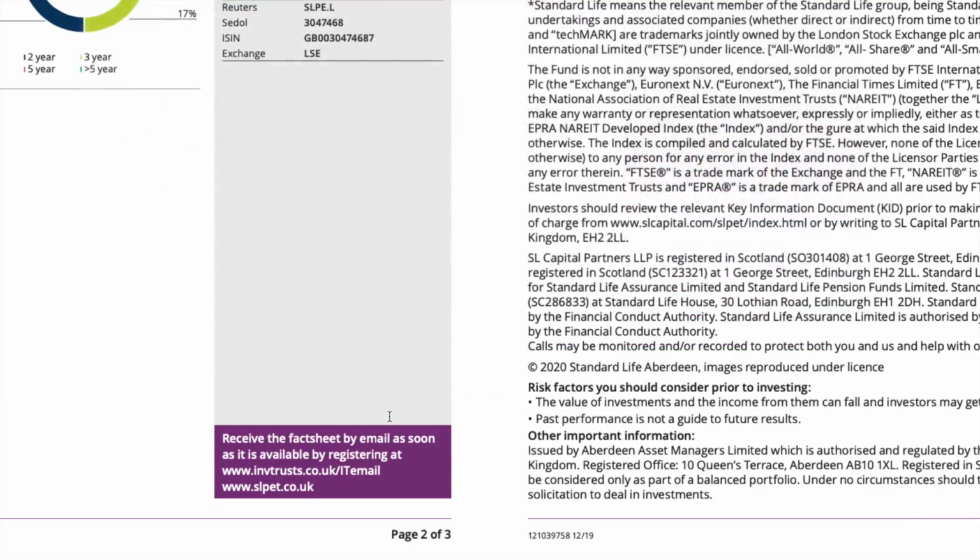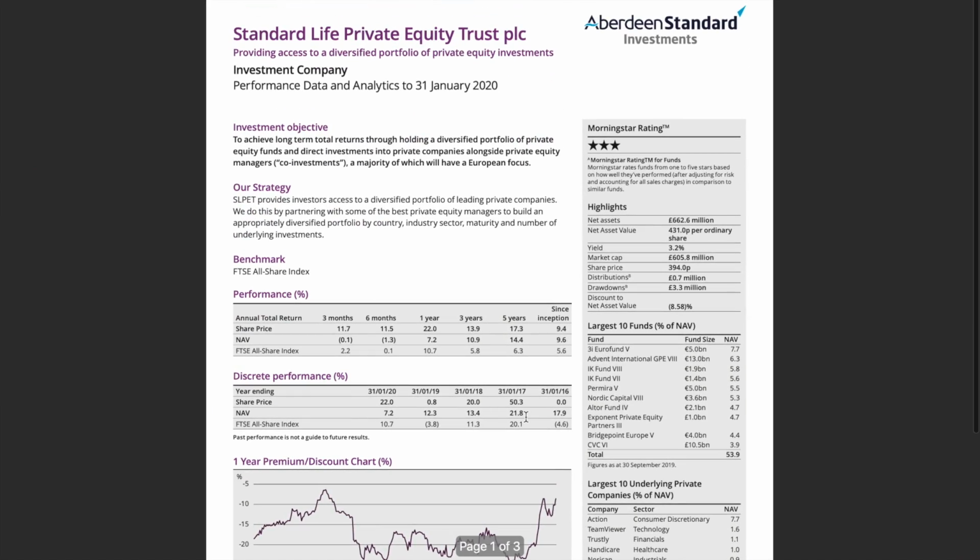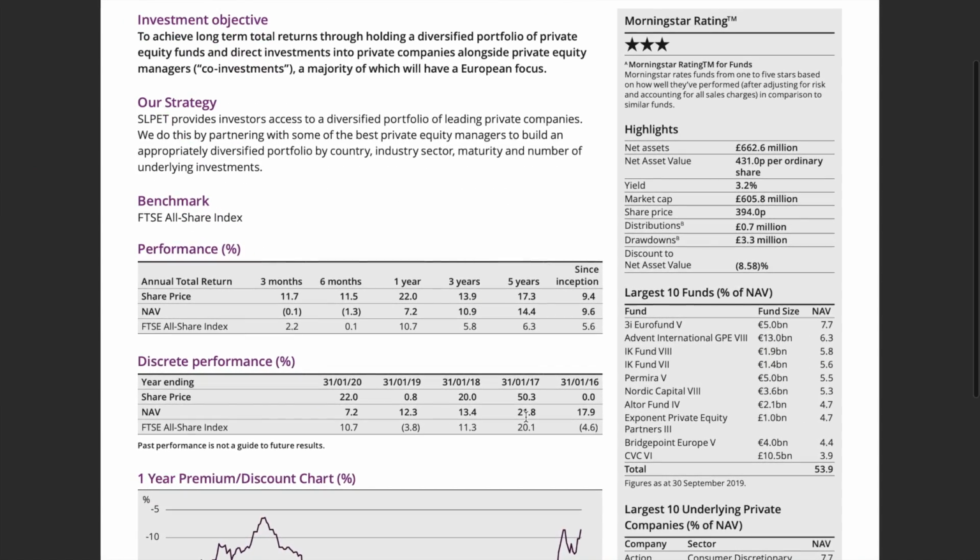So if we go back to some of the holdings that you can see here, what you'll find with this one is actually pretty unique: the holdings, rather than being companies, are private funds. So it's basically a fund of funds. It's like a fund investing into a group of funds that's doing a specific purpose, which in this case is private equity. If you were to Google any one of these funds, for example Bridgepoint Europe 5, you would find how much that fund is worth, where they're typically focused, it might be Norway, Sweden, a specific area, what type of businesses they invest in, and what type of return they've been seeing.